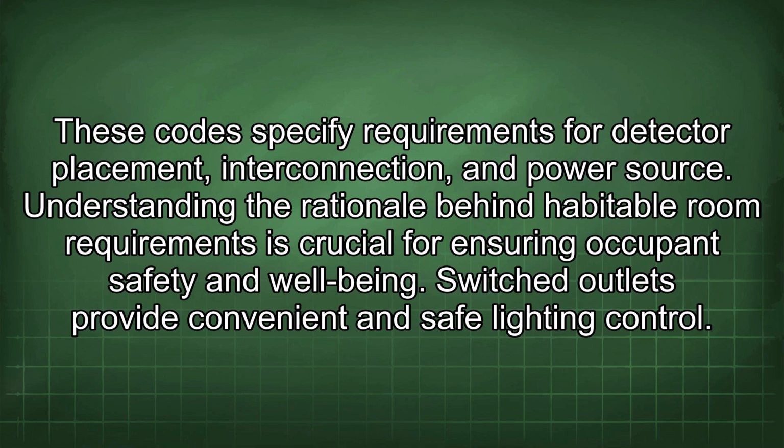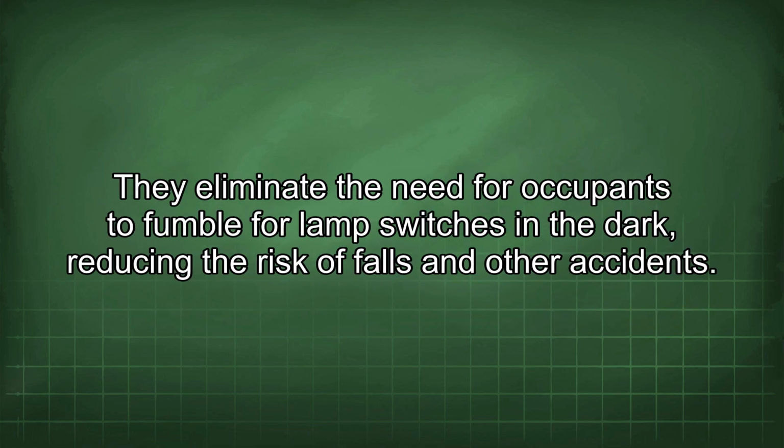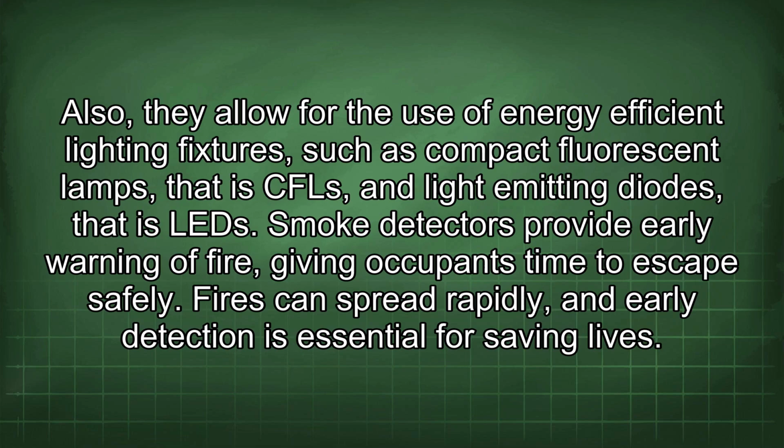Switched outlets provide convenient and safe lighting control. They eliminate the need for occupants to fumble for lamp switches in the dark, reducing the risk of falls and other accidents. Also, they allow for the use of energy-efficient lighting fixtures such as compact fluorescent lamps, that is CFL, and light-emitting diodes, that is LED.